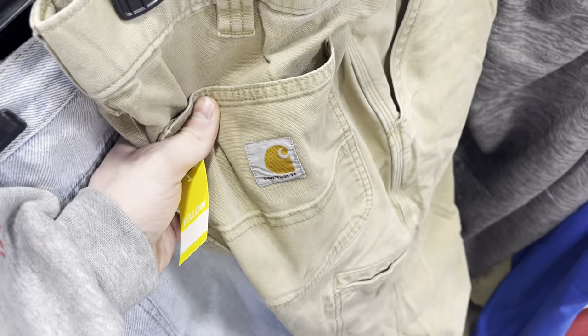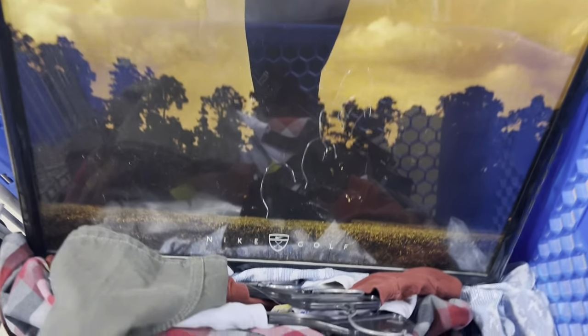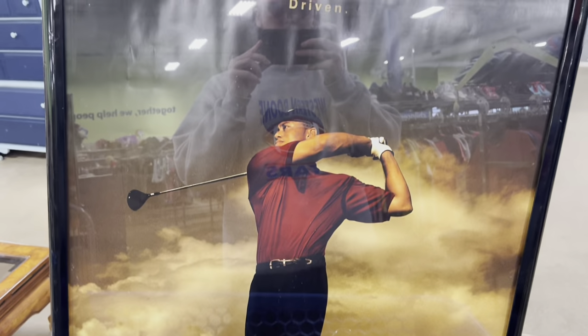I was actually surprised because I didn't find a lot of tops here. But then we got a nice little Britannia jeans and the Carhartts. This stop, we also found the Nike golf poster. Tiger Woods, pretty cool find. And then we got the Polo Bear hoodie. It's a newer one, but still cool. With the Allen Iverson Y2K Reebok hoodie. That one's fire. Really like that piece.